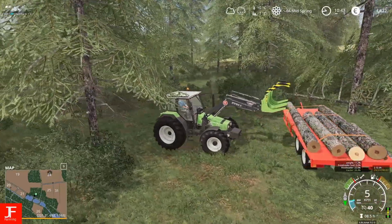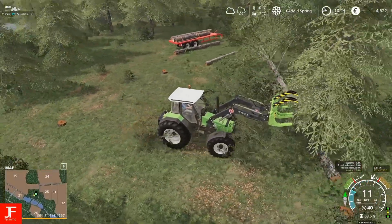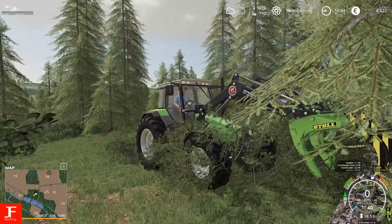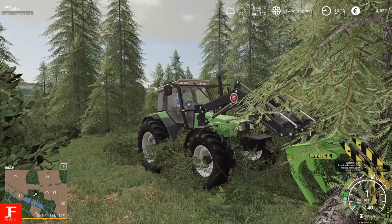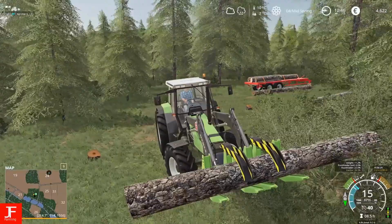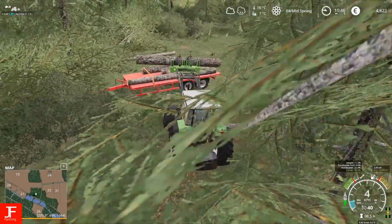No! Absolute failure. I'll have to get to that guy after them, because he's right in the way. Here, what have we got? We just need to try and get a view where we can avoid that tree. There we go. Yeah, that tree behind the trailer is actually right in the way. I think we're going to have to move the trailer.